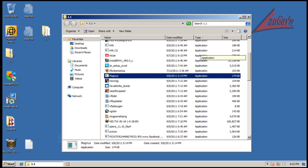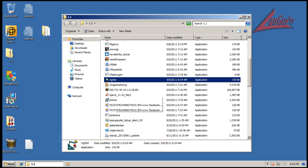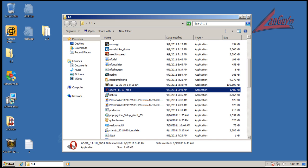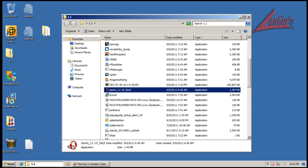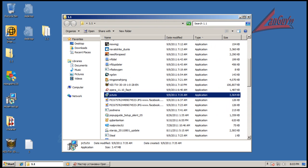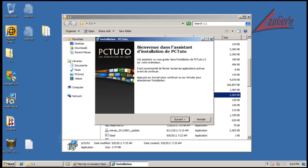Let's try this one. Let's try this one. That one. This is actually the real file. I accidentally zipped it up, so don't freak out. This is actually this same file here. I must have accidentally zipped them together for some oddball reason. Wonder if this is the real Opera. Don't see any digital signature, so it's probably not. Let's try this thing. PCTUTO. This might be actually a real application.